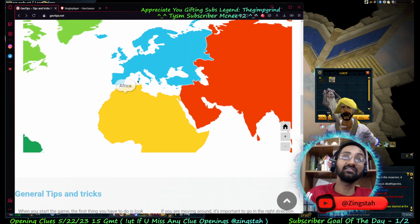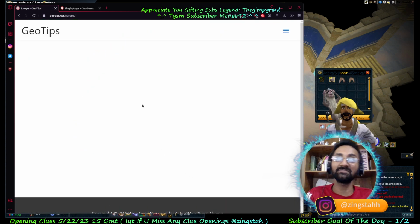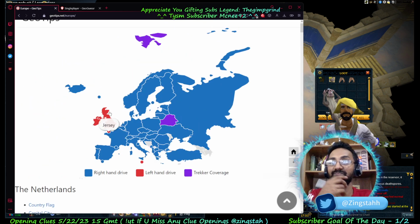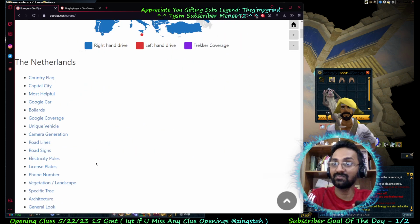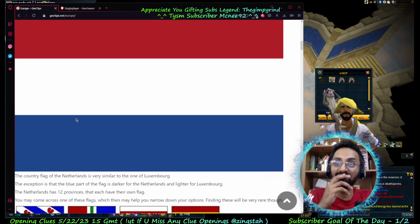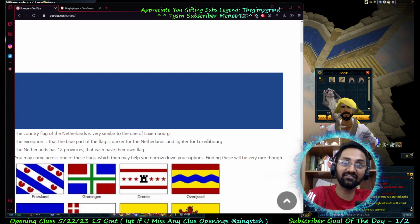All right, now we're going to learn a couple more Europe tips and tricks. So we did those 5 countries, now we'll go to Netherlands. Netherlands drives on the right-hand side of the road. This is the flag. Country flag is very similar to the one of Luxembourg, with the exception that the blue part of the flag is darker for Netherlands and lighter for Luxembourg.